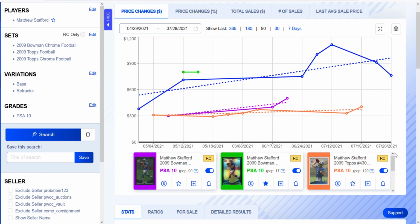With Stafford, you have a perfect storm brewing. If he hits, as many are predicting that he will, the supply will in no way, shape, or form be able to keep up with the demand. If this is the case, his prices could see dramatic increases.